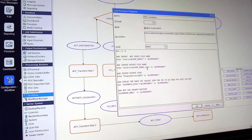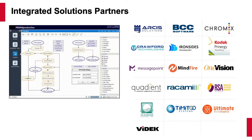The workflow module shown here is a graphical interface to design production workflows based on business rules. While most functions of Canon Prisma Production can be performed automatically using a job ticket controlled workflow, the workflow module adds another dimension as it also enables you to integrate third-party applications such as postal optimization for reduced postage, automated corrective prepress, web to print, omnichannel delivery, quality inspection verification, and much more. This allows us to work with the best-in-class partners for a total end-to-end solution that minimizes operator intervention.